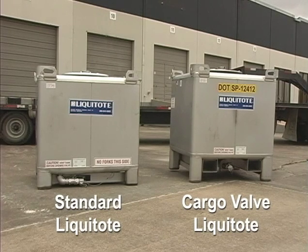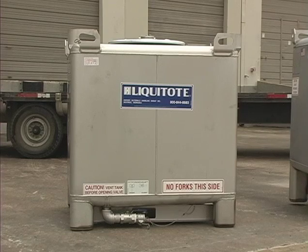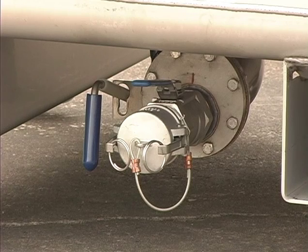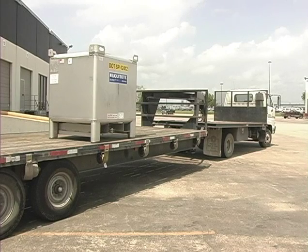Another difference between the two IBCs is the location of the drain. While the standard Liquitote drains to the lower left corner, the Cargovalve Liquitote has a center drain with a patented sloped design, causing the contents to drain to the center. The center drain simplifies discharge operations, while the tank is on the back of a trailer or flatbed.